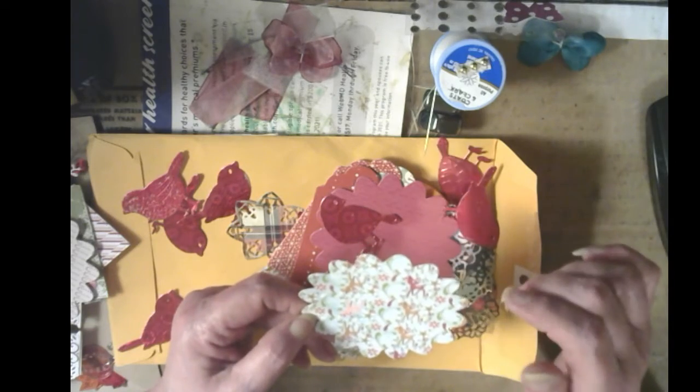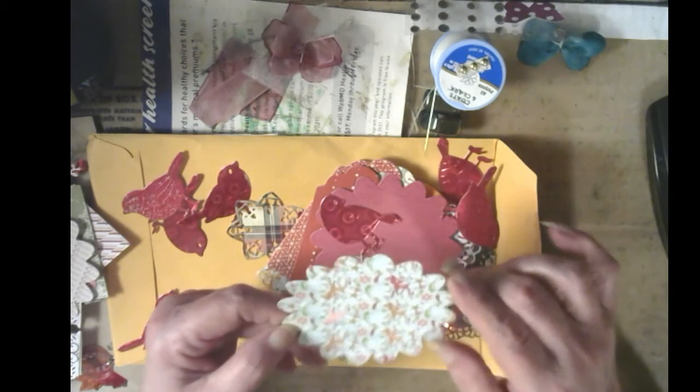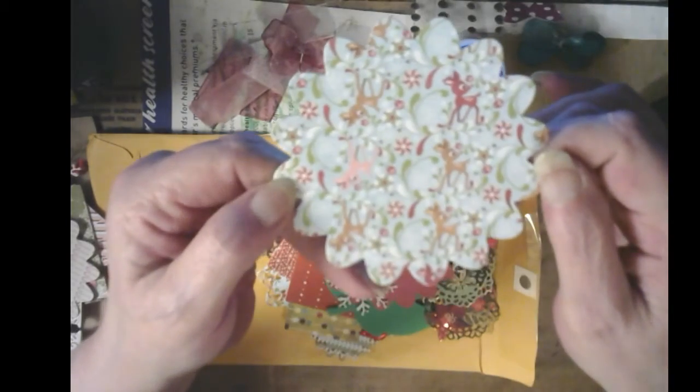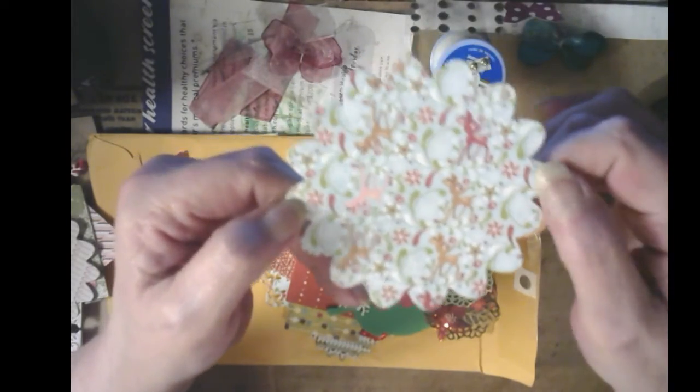I guess those are poinsettias. That is cute. I love the baby deer. Yeah, I've been 15 minutes. There we go. That is beautiful. I love it. Love that one. Love that one.